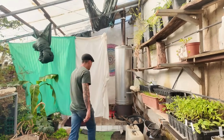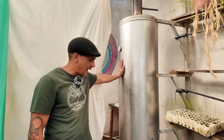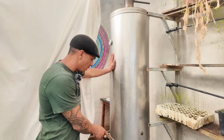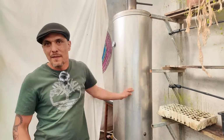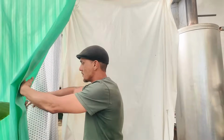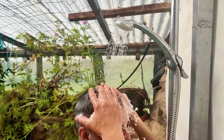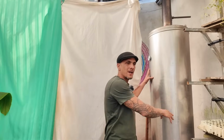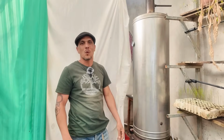And if you come back here, I've got this 200-litre water tank which we heat with wood, and that keeps the water nice and hot. And then we use that in here to have a shower in the greenhouse shower room where we stay nice and warm. And as this tank cools down, it keeps the greenhouse nice and warm.